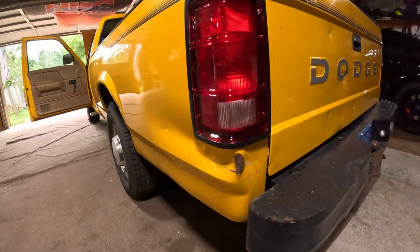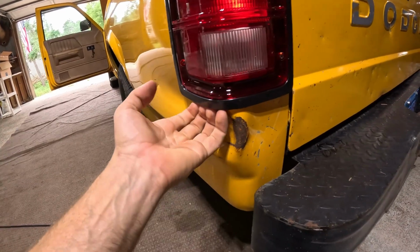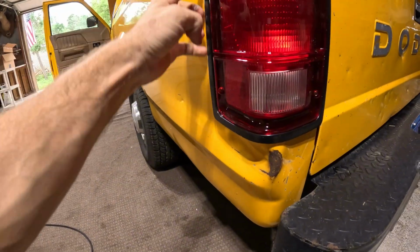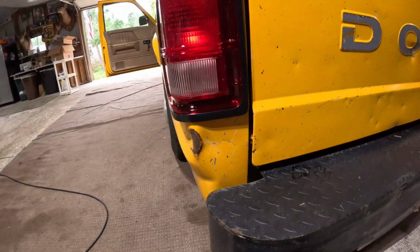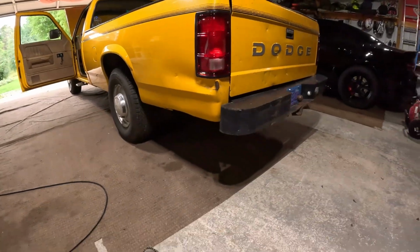Let's go. Alrighty, I kind of messed with it, but I think because there's a dent right here, this panel's kind of messed up, so it's sitting mostly flush on this side, but she doesn't want to sit flush on this side, so it is what it is. Good enough. But all right, now we'll fire it up, see how our lights work.